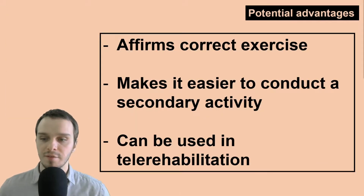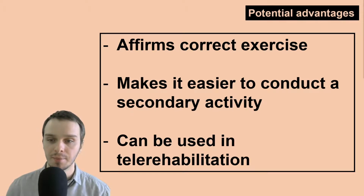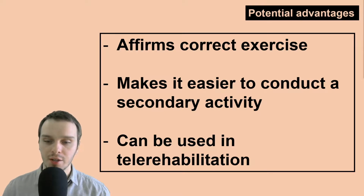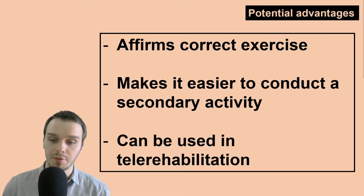So the intended advantages of this system are, like I said, to confront some of the barriers to adherence for this kind of exercise at home. So the system aims to affirm the user that they're conducting exercises correctly. Like I said, it tells the user if they've moved in the correct range and if they have moved at the correct speed, confronting the self-efficacy barrier that I mentioned.